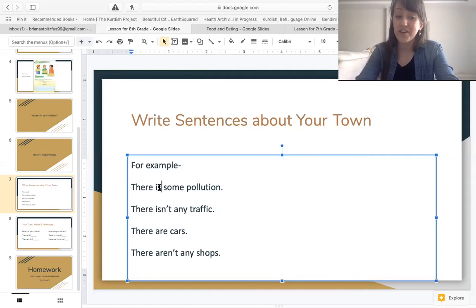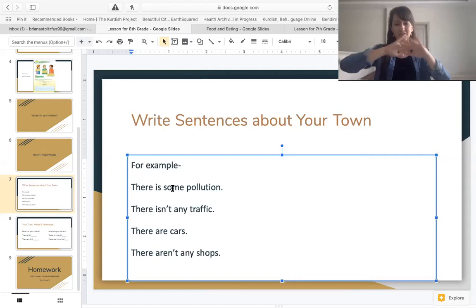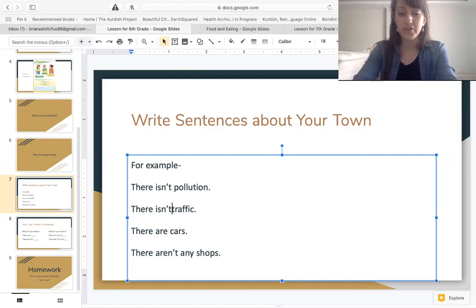Now, what if I want to say that there is not some pollution? If it's clean and there is no pollution, I say there is not pollution, or there isn't pollution. Here's another example. There isn't any traffic. So when we use isn't, we could say there isn't traffic, or we can say there isn't any traffic. Both are good.